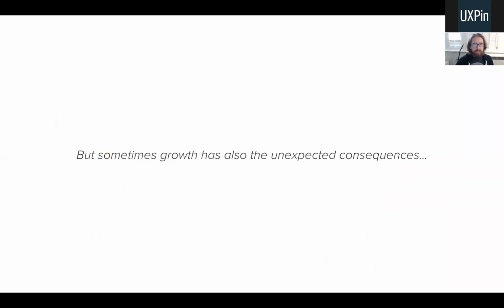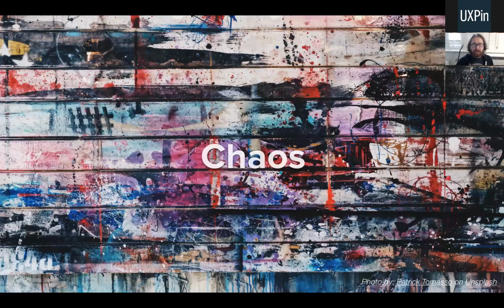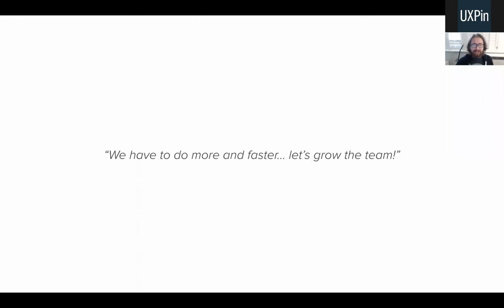However, sometimes growth actually has unexpected consequences, which are far from optimal. And it's chaos, growing pains. When we are scaling organizations, when we are scaling products, the chaos is very hard to avoid. And in my professional experience, all the problems usually start with this single sentence: we have to do more and we have to do it faster, so let's grow our team.